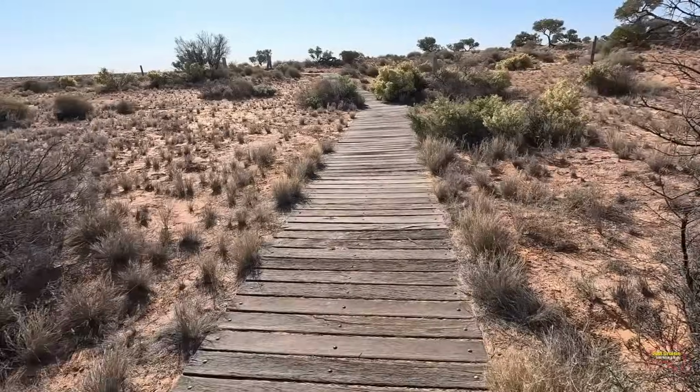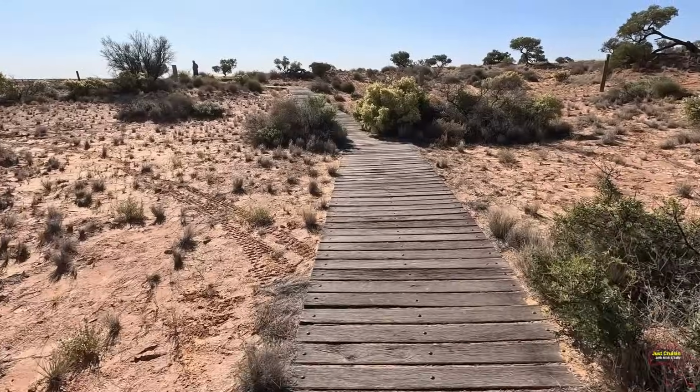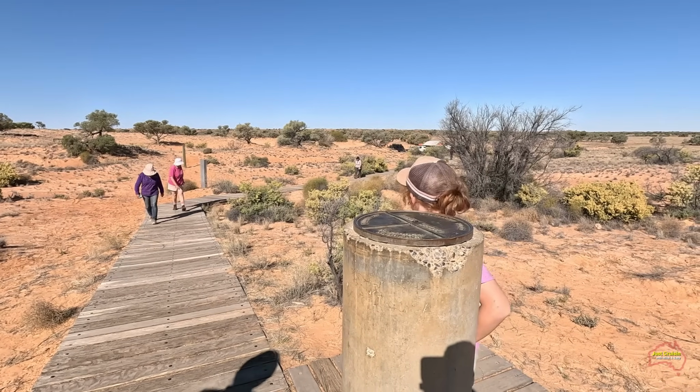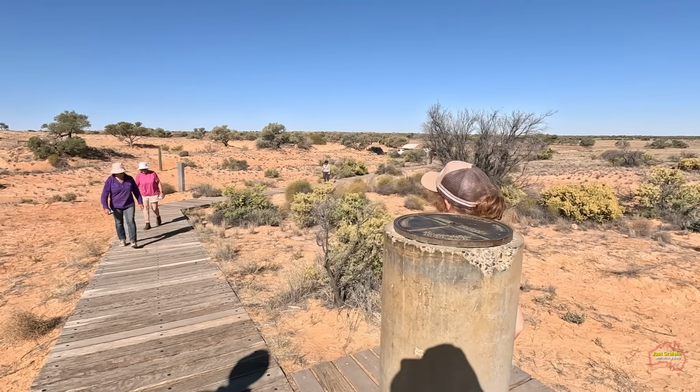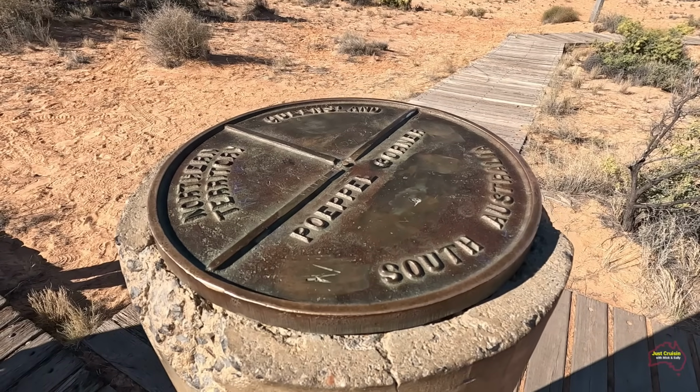Once we got going again, it wasn't very long and we were at Poeppel Corner. Now Poeppel Corner is the intersection between three states, South Australia, the Northern Territory and Queensland, and the boundaries are depicted on the top of this post on this plaque here.